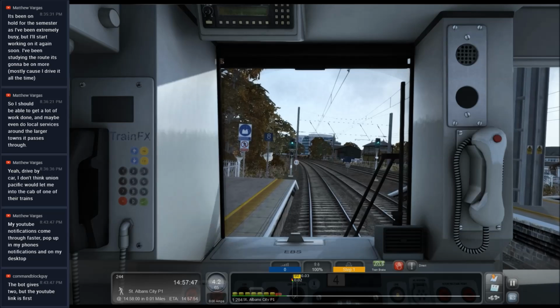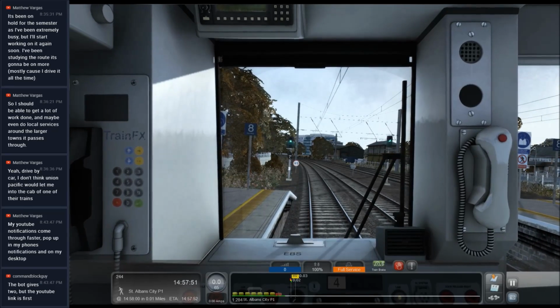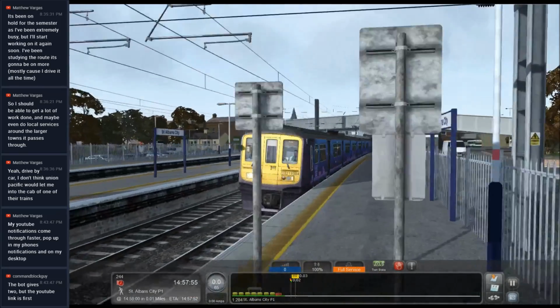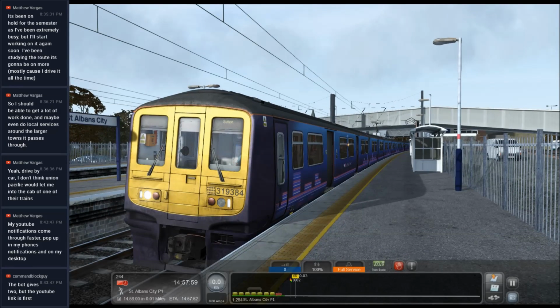Well, there we go. I don't like doing it that way, though. Let's not do it that way next time. Brakes are on. Speed is off. Doors are open. Ooh, that's nice. Nice lighting. I think that's a screenshot right there. That's what I think. What do you guys think? I think screenshots for days.